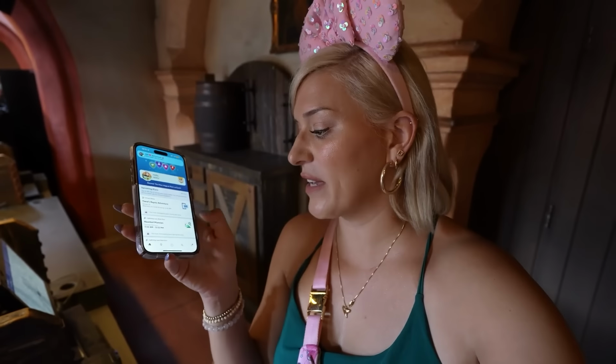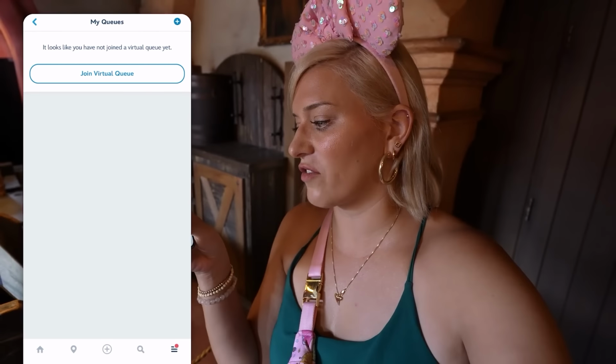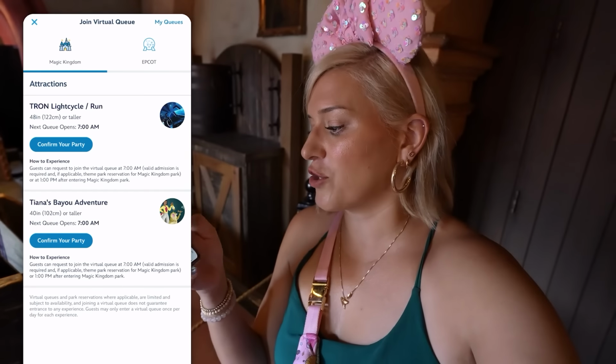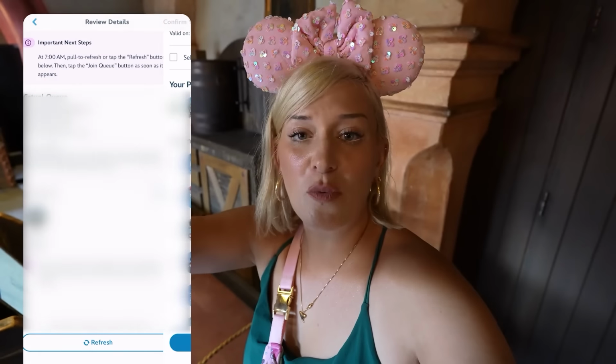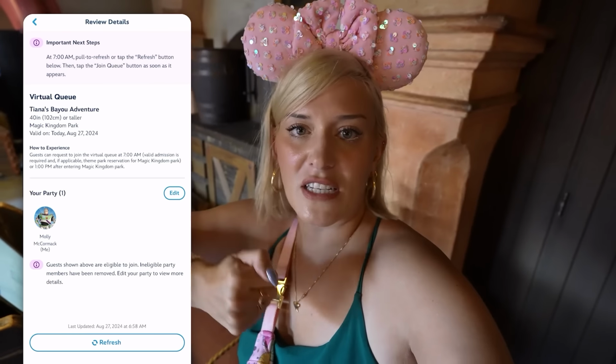To access virtual queue from the main My Disney Experience page, you're going to click the hamburger menu down on the side. You're going to scroll down to virtual queue. And then they're going to show you your different virtual queues. This is where you're going to confirm your party. So I did that this morning for Tiana's Bayou Adventure around 6:55 a.m.